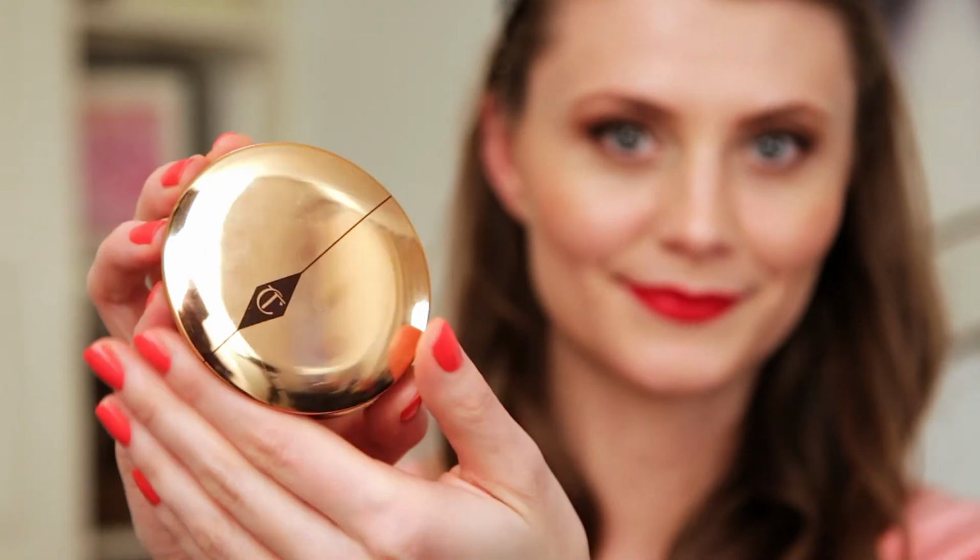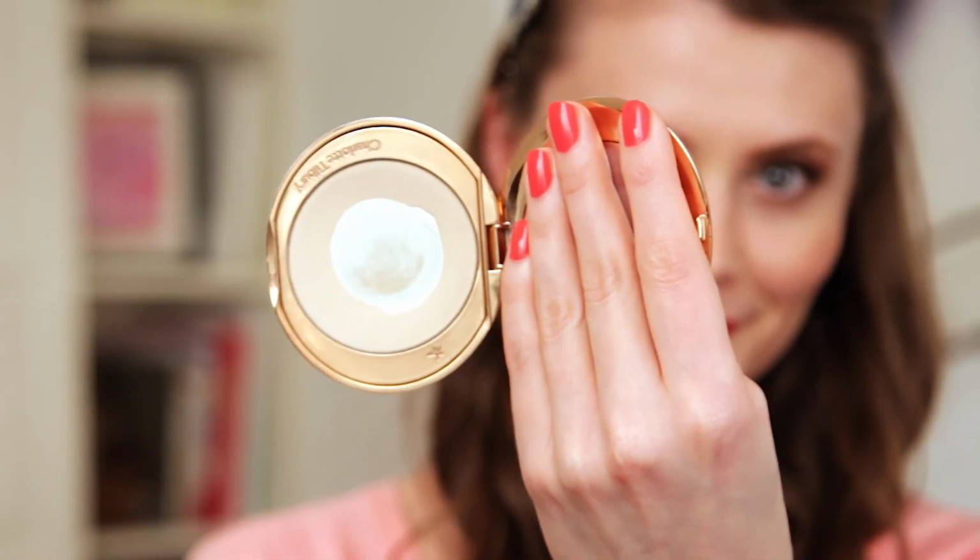Powders. Surprise, surprise. Charlotte Tilbury. This is Airbrush Flawless Finish Powder. Well loved. It's probably not my most favorite actually. I would place as number 1 the Hourglass finishing powder, the Eternal Light. I actually don't have it with me because I ran out of it and I replaced it with this. And it is really good.